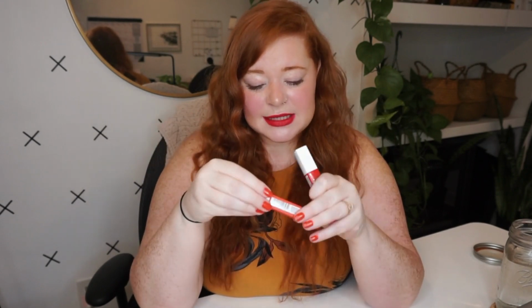I only use long-lasting lipsticks. I just don't mess with anything else because I hate when it rubs off on things. These last forever. They're kind of sticky. They do get a little bit sticky, but I just love the color range. I love that there's multiple tones of red, which I think is really fun. And it goes on really well.